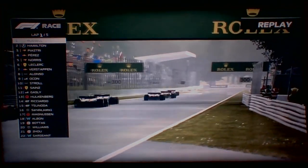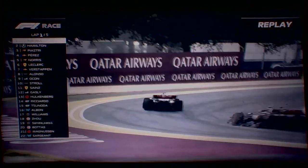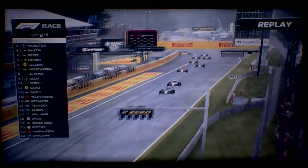And very, very high speeds here in Monza today. On a race day, it's this Sunday. Beautiful day this Sunday. Racing. We're on the second lap.